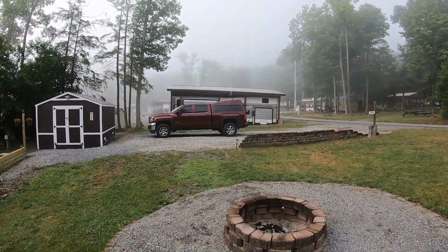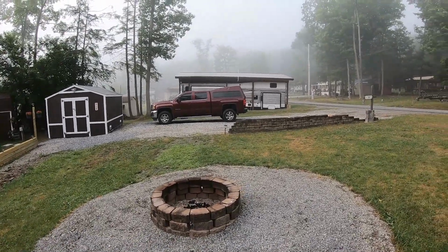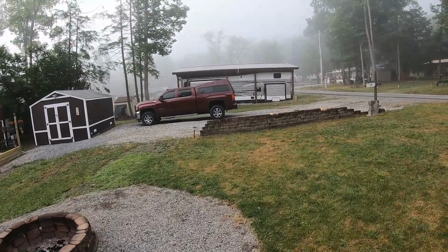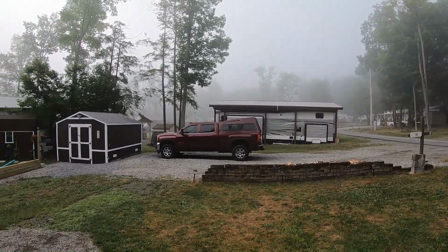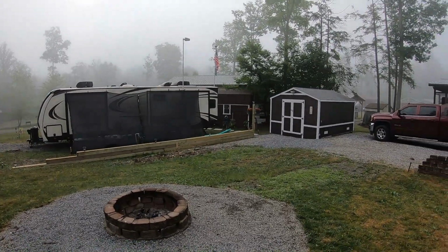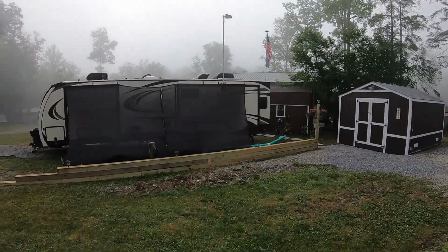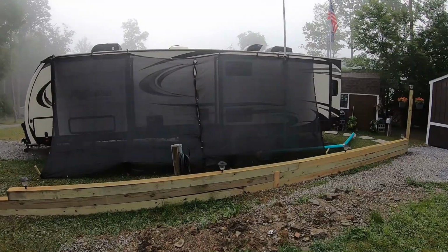So whenever we have friends or family or visitors stop by, we're in a gated community. We meet them at the gate. We escort them to our site. We fill the tank up with our water, and we give them electricity. I should point this out. We have 2 electric boxes that are active on this property, none on the second property.